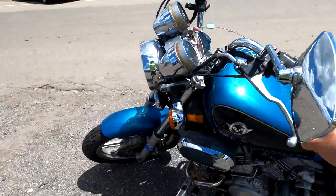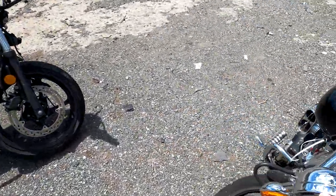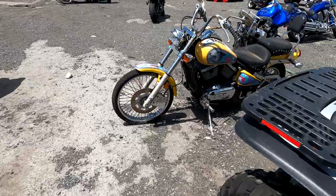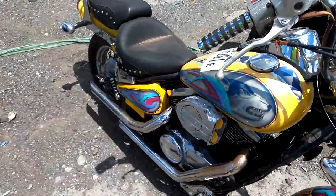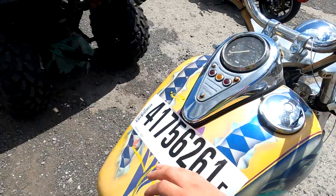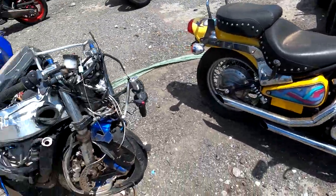Vulcan, keys in there. Yamaha, spokes are shot on that front wheel. Look at this yellow bike. What is this? That's some cool graphics on there. What is this bike? Anybody know what kind of bike this is? It's a Kawasaki VN800 with a custom airbrush paint job. Look at that.